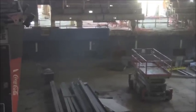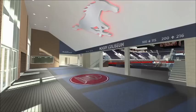If we look down now to the left, you can also see out to the main lobby and what is the beginning of the removal of the seats, which will allow somebody entering Moody Coliseum to step into the lobby and begin to see immediately out into the playing arena. A very inviting opening feel for those guests coming to Moody Coliseum, whether it's for graduation or a sporting event.